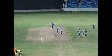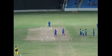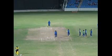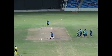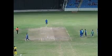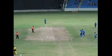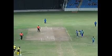Unfortunately, he picked out the man at deep mid-wicket. He went under it, hit it high into the air. Easy catch for Rutherford coming in from deep mid-wicket. Good over there from Stephen Jacobs. As we hinted early on, common sense bowling. Not flighting it, not looking for turn, but bowling stump to stump. And the frustrated Trevon Griffith goes in the end.